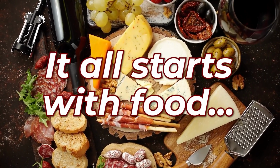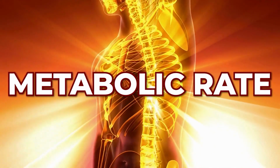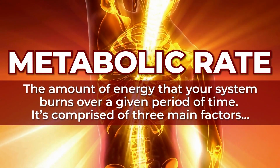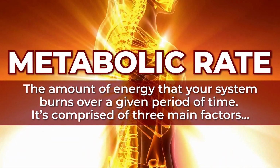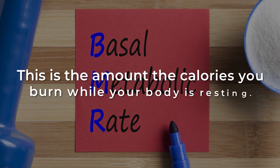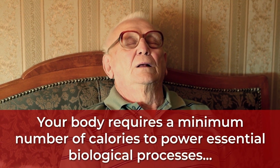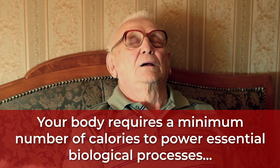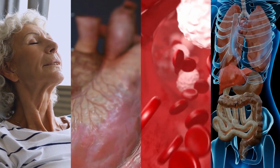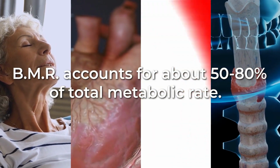Naturally, it all starts with food. However, here's something you should first understand: metabolic rate. Your metabolic rate is basically the amount of energy that your system burns over a given period of time. It's comprised of 3 main factors: basal metabolic rate, or BMR. This is the amount of calories you burn while your body is resting. Your body requires a minimum number of calories to power essential biological processes, like breathing, heart function, blood circulation, and hormone functions. Your BMR accounts for about 50 to 80% of your total metabolic rate.